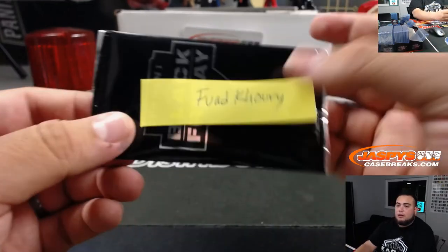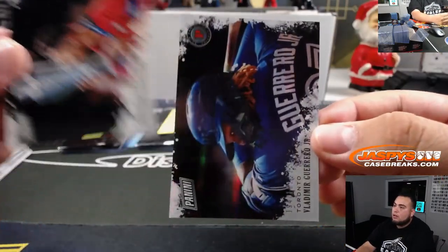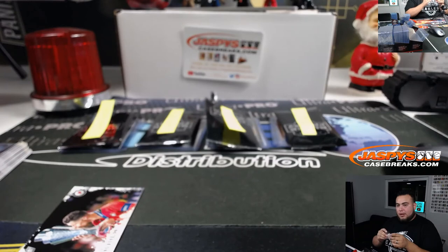All right, the last pack. We go Fowled. All right, Cristiano Ronaldo. And then you got Vladimir Guerrero Jr., number to 199. Aaron, see you, buddy.